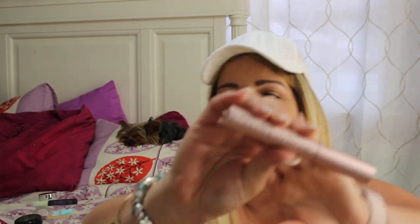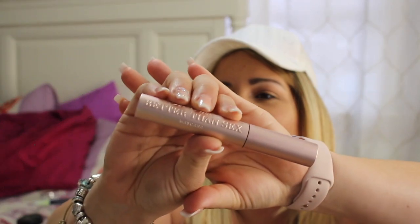This next product, I'm sure you've heard about it 1,000 times, but I love this mascara. It is amazing. It gives me volume without clumping. It just extends your lashes. It looks like you're wearing falsies without having to wear them. And it is the Better Than Sex Mascara by Too Faced.